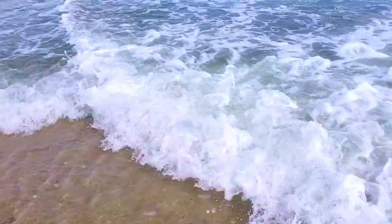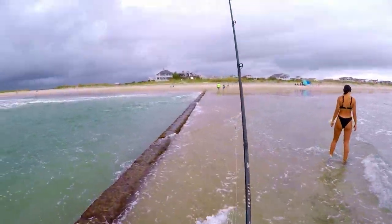The sea. So fascinating. So wonderful. Here we see Bikini Bottom, teeming with life.